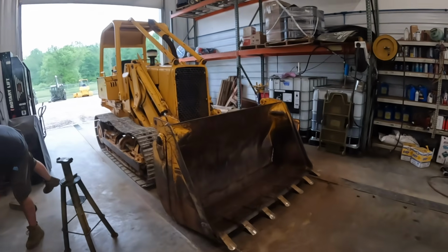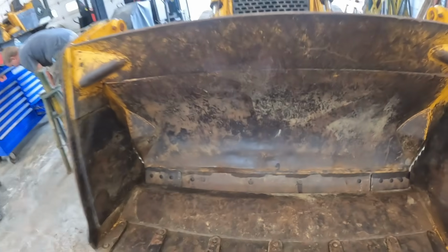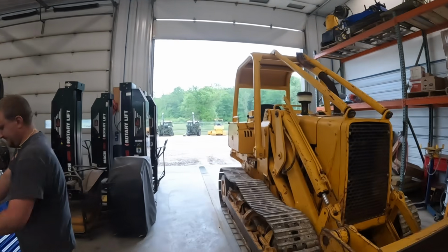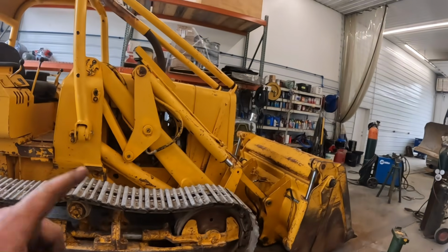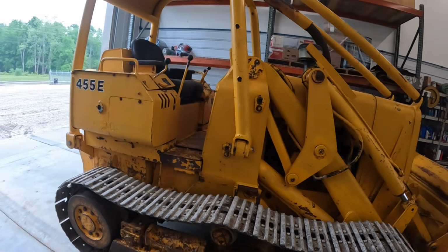So we got that. You guys can see that cutting edge is all sealed up on that bucket there, looking nice. So that is a wrap on this video here. We've got one more video coming up on this thing. We've got all new complete undercarriage on this thing, new tracks, rails, idler, sprockets. So that's going to be a whole nother deal in itself.